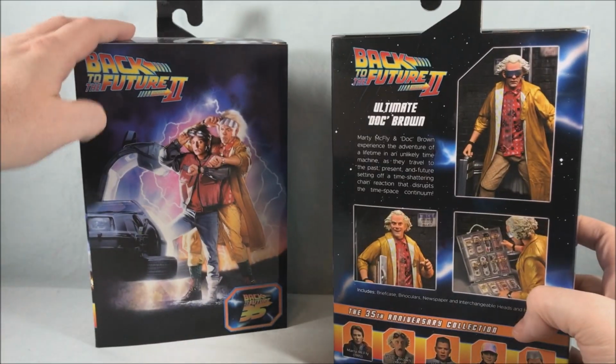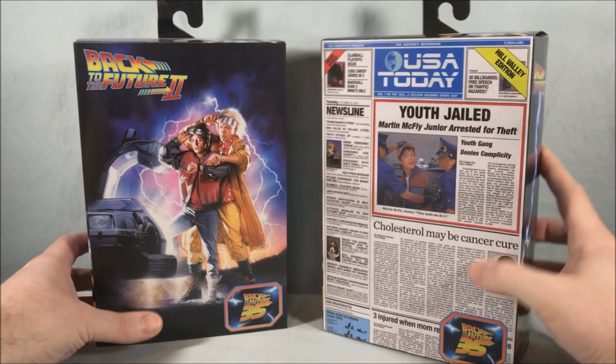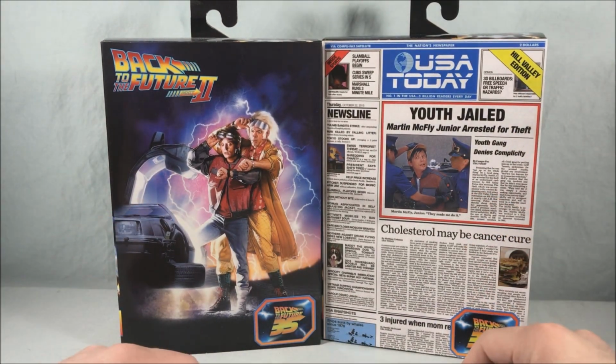So I had this one for a while, and I've been meaning to get to it, and then when I found this one today, I thought, hey, they're both from the same movie. I'll go ahead and do them together. So I'm going to open up both of these, and then we'll take a closer look.